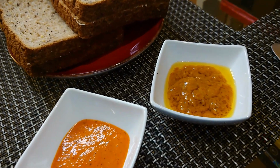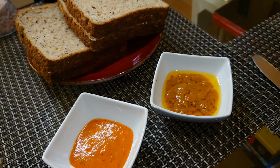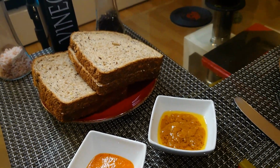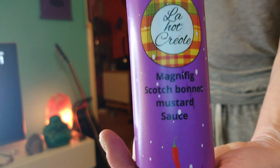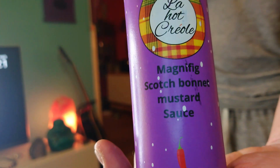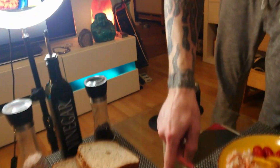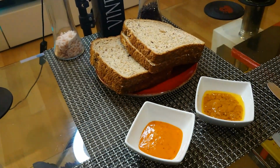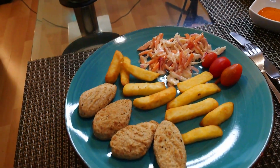You remember that blueberry hot sauce that we bought from the festival and we loved it? The banana and blueberry. I've opened the other one. Magnifique Scotch bonnet mustard sauce. Magnifique. I only asked because it looks like the oil's separated. Did you give it a shake? I did, I gave it a right good shake, so it might just be an oily sauce.